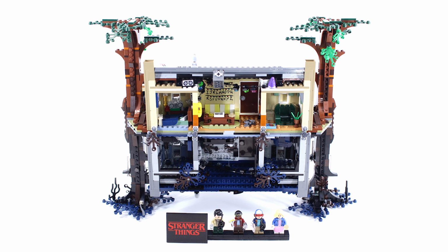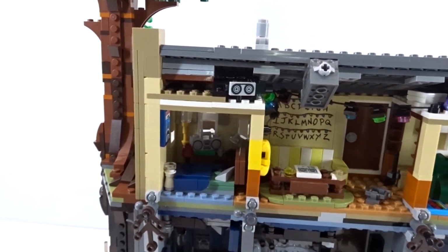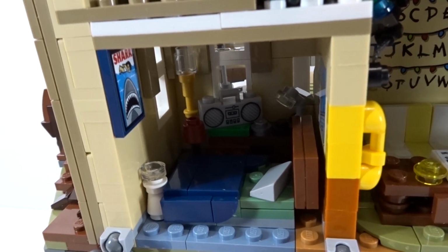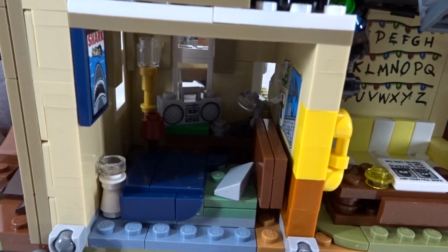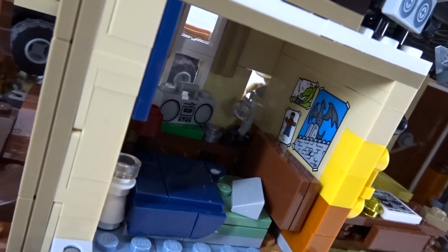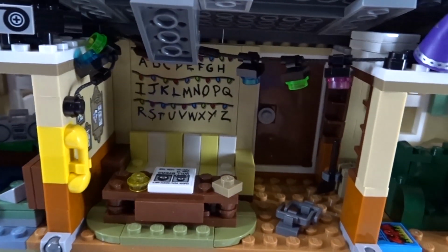So yeah, let's take a look up close at these rooms and see what is going on inside of this house. As you can see, we have Will's bedroom. And it's just cool because you got like the Jaws poster. Yeah, the big shark poster. Yeah, that's cool. His boombox in the back and his bed. They kind of cram everything in there, but nonetheless, they do it right, I think. I agree. So fun. And then the living room.